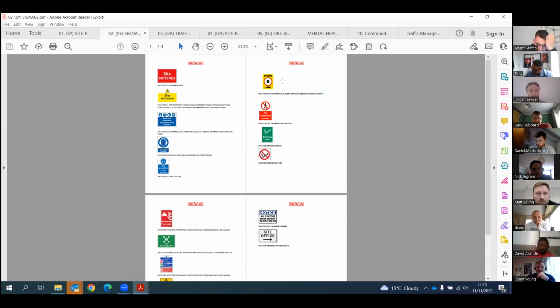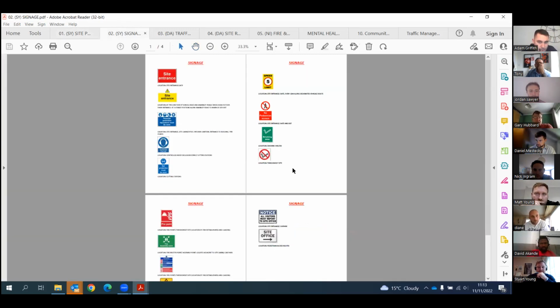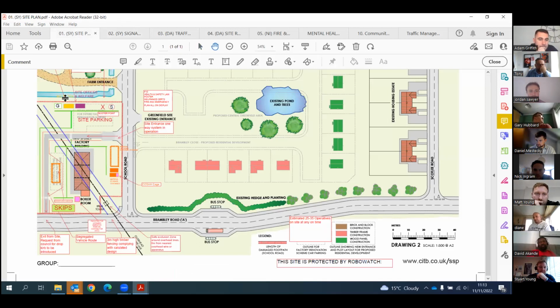So again, in the traffic management later, we'll discuss we've got a reduced speed limit on site of 5 miles an hour. And it is a no smoking site. We do have smoking facilities up here, and that is the only area on site where you can smoke. As you enter site, you will notice a couple of signs that direct you to our site offices.